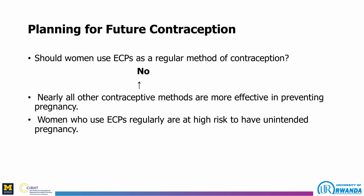So the woman should be told that emergency contraception is not a regular method. It should only be given as an option in the case of unprotected sex, and within that time frame of 5 days. Other contraceptive methods are more effective in preventing pregnancy, like oral contraceptive pills, which are taken on a daily basis, implants, intrauterine contraceptive devices, or injectables. They are better at preventing pregnancy because they are more effective. So they should be told that emergency contraceptions are not for regular use. They should only be used in the case of emergency.